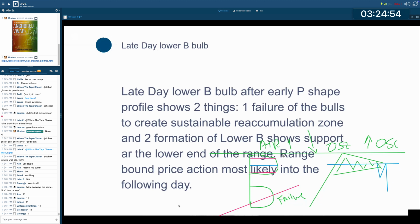All right, so the rule goes as follows: the lower-case b, the late-day lower-case b after an early P-shape profile, shows two things: failure of the bulls to create a sustainable reaccumulation zone. Right, the bulls failed to rotate at some point at value area low, okay, and then flushed through the volume gap most likely. Okay.